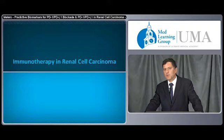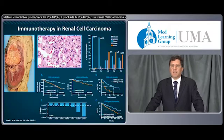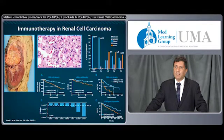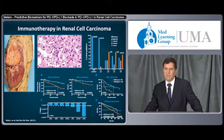So now we are going to switch gears and speak about immunotherapy of renal cell carcinoma. As you know, this is a terrible malignancy. It's very often diagnosed in an advanced stage, and it's a tumor which is immensely vascularized. It's a tumor with the hypoxia signal on most of the time, and it has many vessels in its microenvironment.